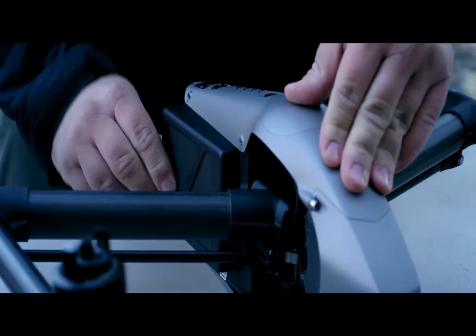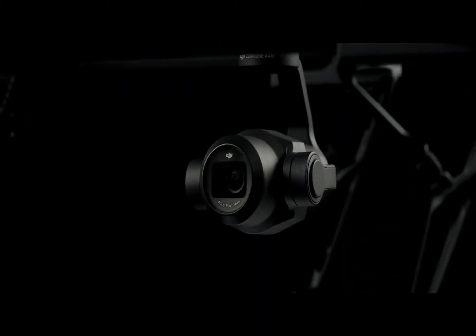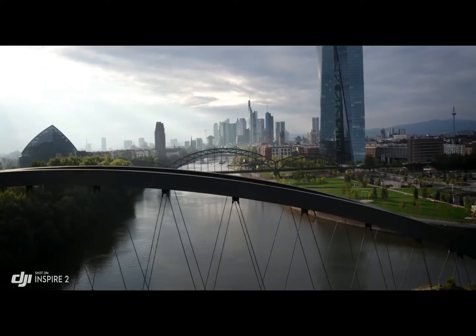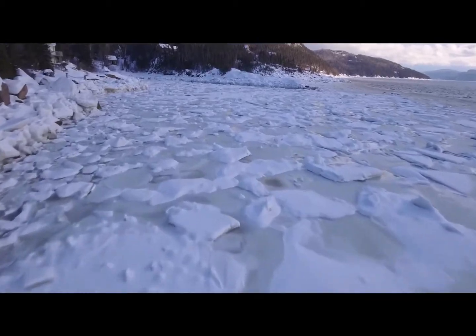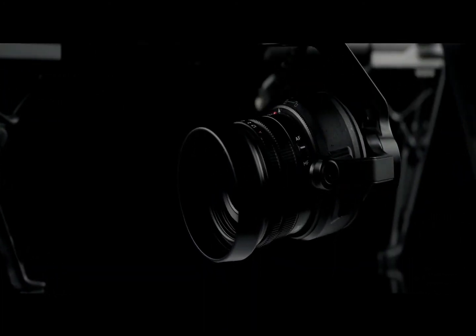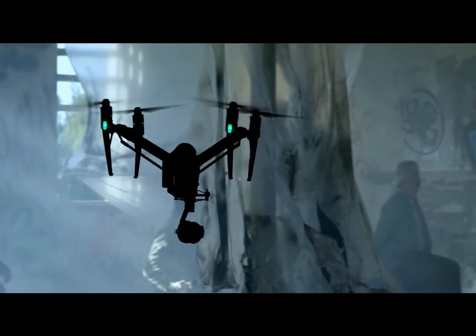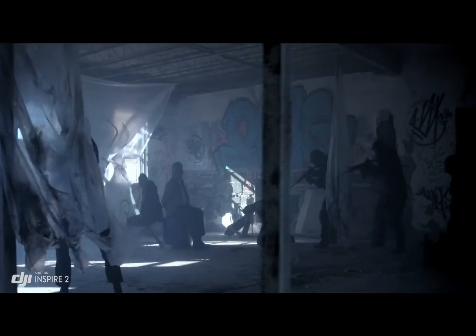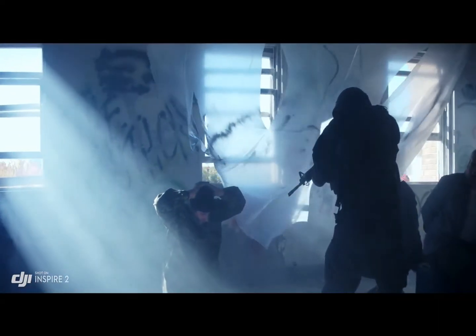The new dual battery design increases flight time, hitting a maximum of 27 minutes when using the X4S camera, and also provides battery redundancy. Self-heating systems mean the Inspire 2 can be flown in extreme cold. The Zenmuse X5S Micro Four Thirds camera now has a 20.8 megapixel sensor with better pixel performance. It is capable of capturing 5.2K at 30 frames per second, as well as 4K at 60 frames per second. It also supports Cinema DNG and ProRes recording.